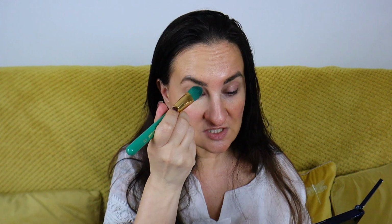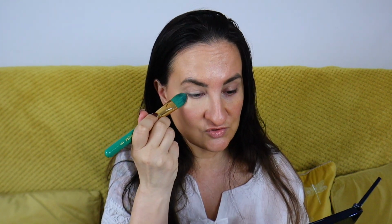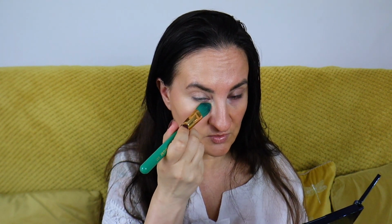As usual, I'm applying foundation on one side of my face first, just so that we can compare. So whenever I'm using a concealer, I don't really apply foundation around this kind of like eye area, but I'm going to do that today just to see how good the coverage is. Okay, so what do you think? This side is with foundation, this side is without it.